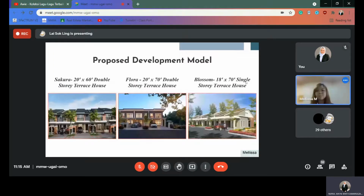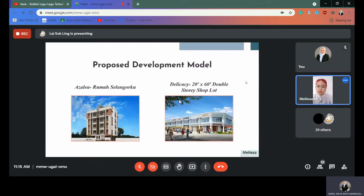So the proposed residential development that we decided to go for are terrace housing, which is the most common in the area. We have two types of terrace house here. First of all is double-story terrace, namely the Sakura Residence and the Flora Residence, and the single-story terrace, which is called the Blossom Residence. We also have a low-cost apartment called Azalea Residence, which is the Rumah Selangorku. For the proposed commercial development, we decided on a double-story shop lot called Delicacy Shop Lot.